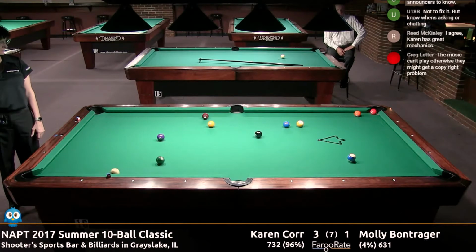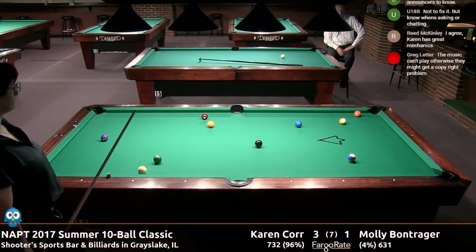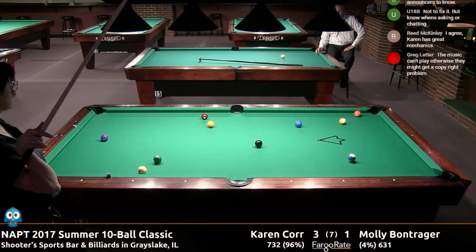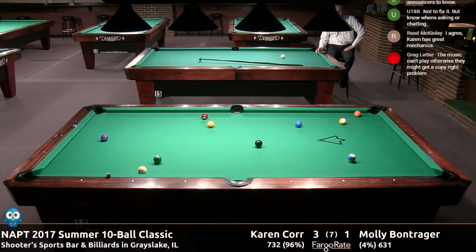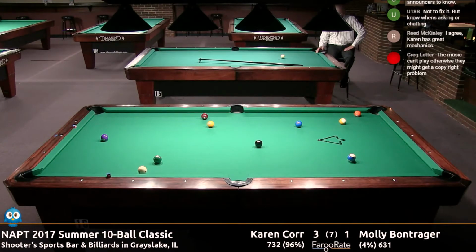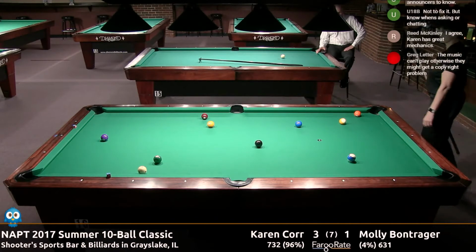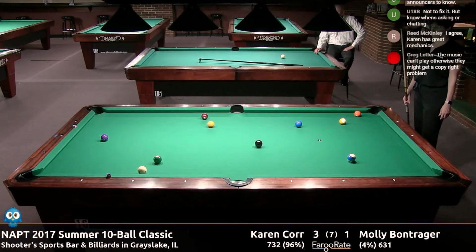Nice break. Everything's running around. Three has fallen, and she is hooked. And she may go for this just because this is a pretty wide open rack, and you don't want to give your opponent the advantage. Turning over the table here is giving up an advantage.